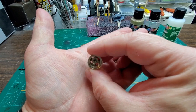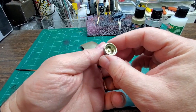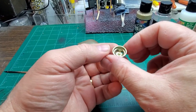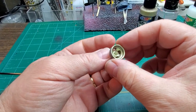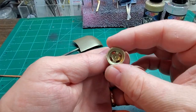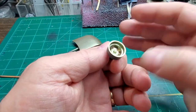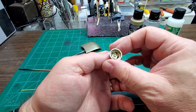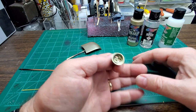So I'll probably do a couple of these up to see how they're going to look, and then we'll go from there. But all in all, for the kit being what it is, I'm not going to invest too much into getting it just exactly right. I mean, this kit is a nice kit, but it has its issues. I just want to have fun with it. So there we go. Test completed, and we are moving on.